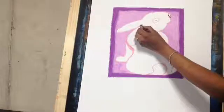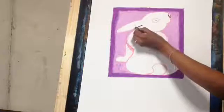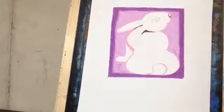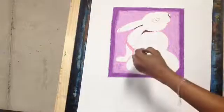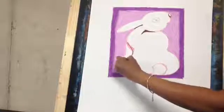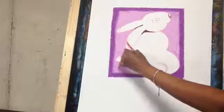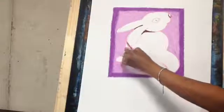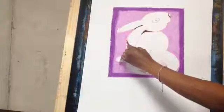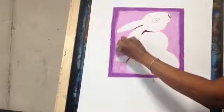There's going to be some on top of the ear here, this area, the middle of both the ears. And there's going to be some shadow here and next to the front paw. So these are some shadow areas. Before we go for the light color, we are going to make some dark shadows.